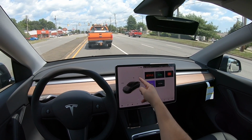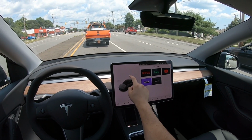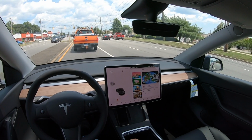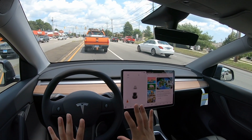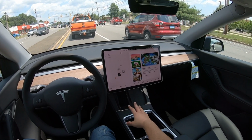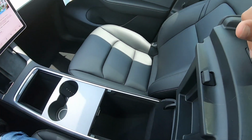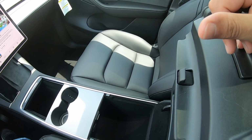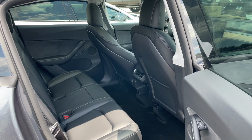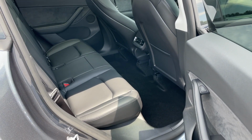You could open the trunk this way. You could lock the car. You could open the charging port. And seriously, beautiful interior, guys. Very comfortable. As I said, there's 2 wireless phone chargers right there. Here is what's under the armrest. Storage place is nice and big. It does have a 12 volt, and the back seats are very nice and spacious.